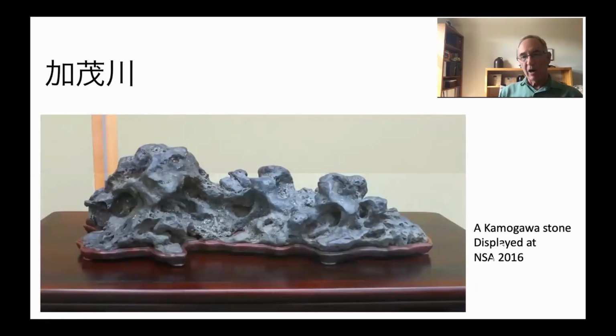This is a Kamogawa stone. The Kamogawa is perhaps the most famous river in Japan for producing stones. This one has just amazing texture associated with it. It's on a daiza, a wooden base, and again, just has incredible presence.